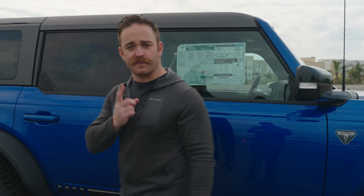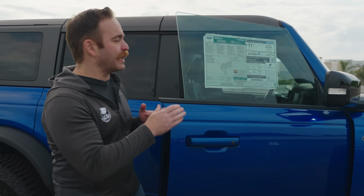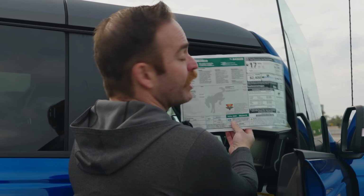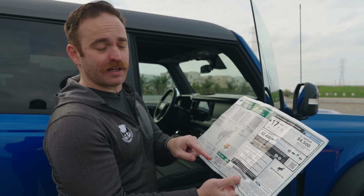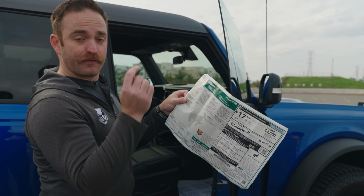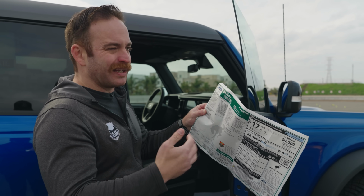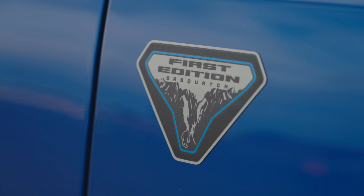All right, let's remove these stickers. The first one is the pricing sheet, the Monroney, and we're just gonna take the pricing sheet off the window, and we're gonna save this for later because I want to talk about what we got and why we got it. As you'll notice on here, the MSRP on this vehicle is $62,605 total, and we got the first edition, which is essentially the Badlands trim, but in specific colors. They're only releasing 3,500 of them, and we got it with the Sasquatch package.